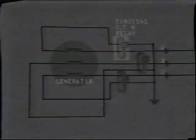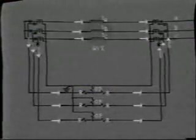On large generators, it is physically impossible to pass both conductors through the window in the toroidal CT. Therefore, separate CTs are installed at each end of the winding. Here we see a typical differential protection arrangement for a Y-connected generator. Note the polarity of the CT connections. This is vital to ensure the correct direction of current flow in the CT secondaries.